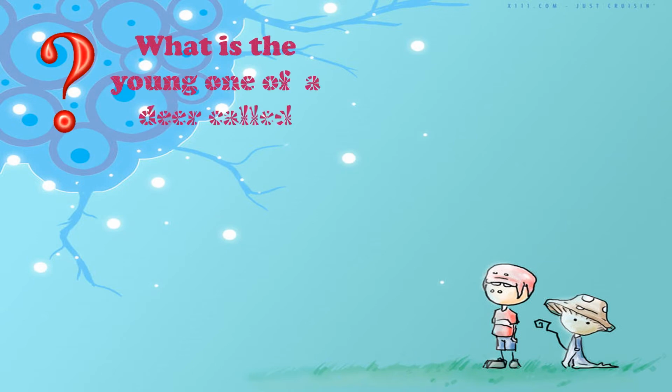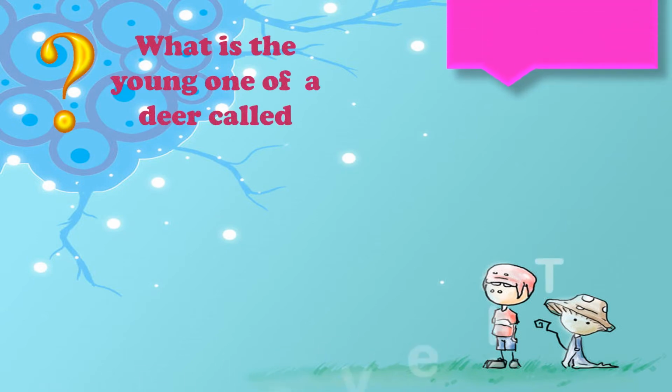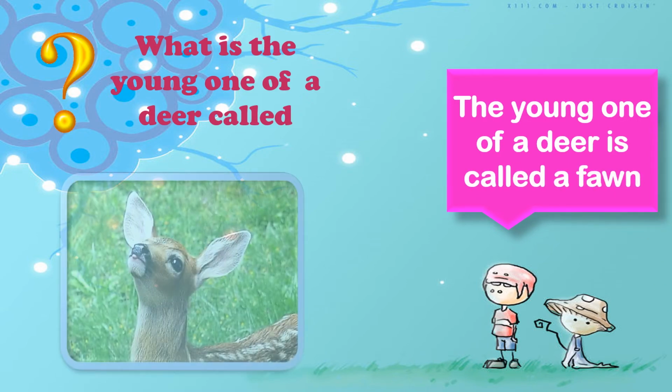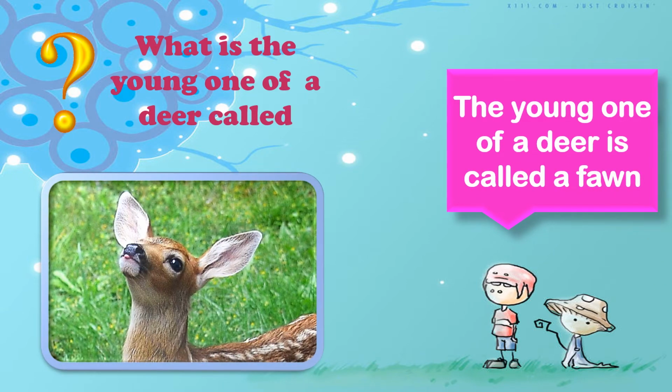What is the young one of a deer called? A young deer is called a fawn. These fawns take their first steps 30 minutes after they are born.